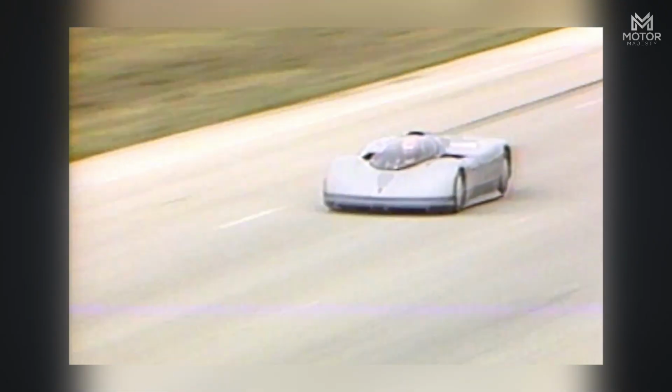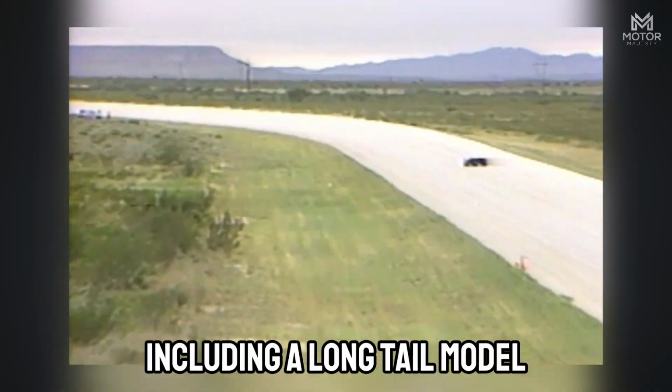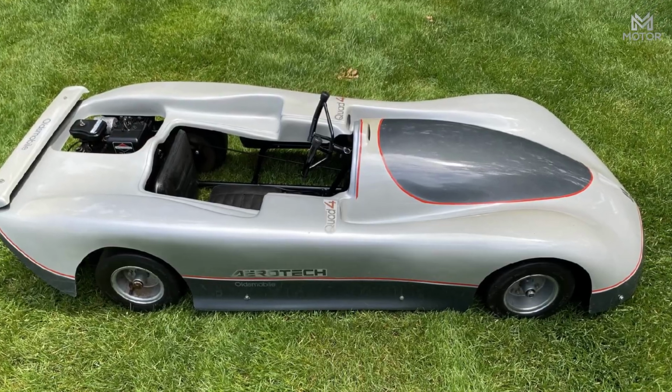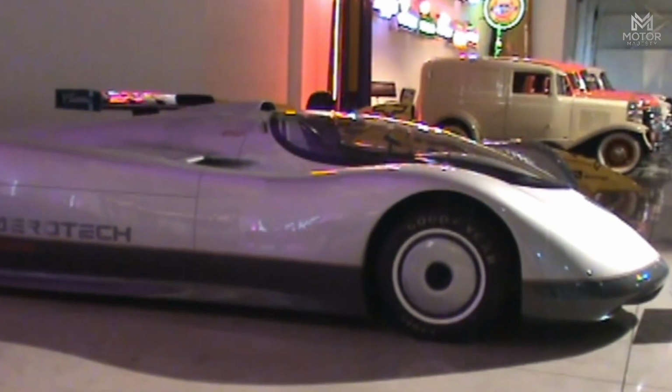Active aerodynamics and multiple versions, including a long-tail model, made it look like it might actually take flight. And in a way, it did. So why did it not go into production? Simple. It was never meant to. But it should have been.